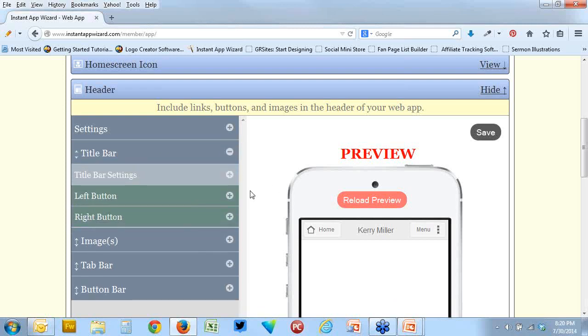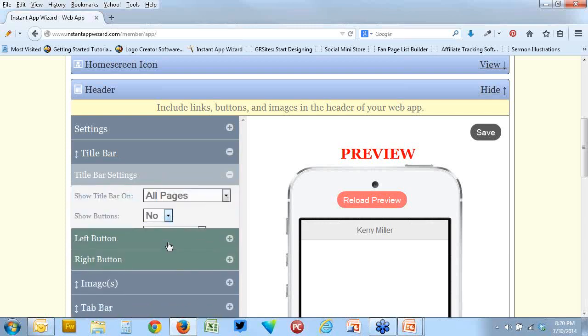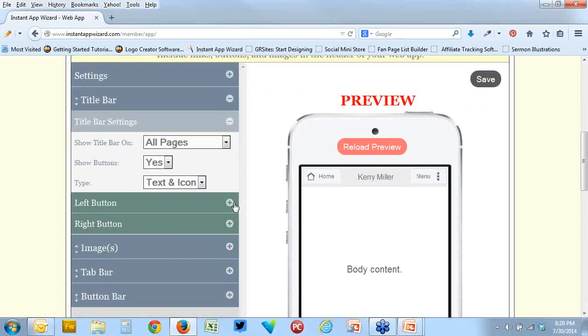Title bar. All right? Title bar settings. Do I want it on all pages? Yes. Show buttons. I can say no. So that took the buttons off. Okay? I can say only on home page. Okay? I can do anything I want. Let's say yes.